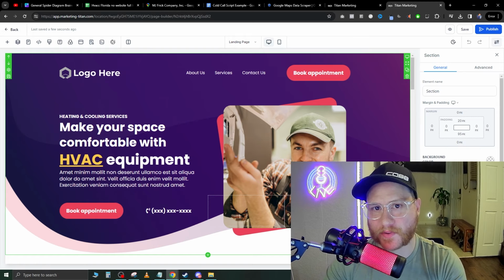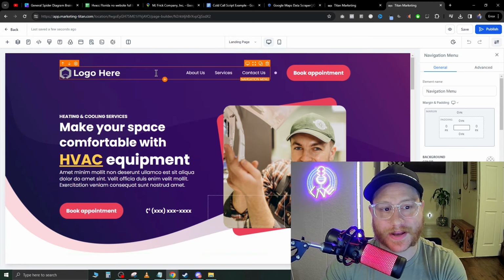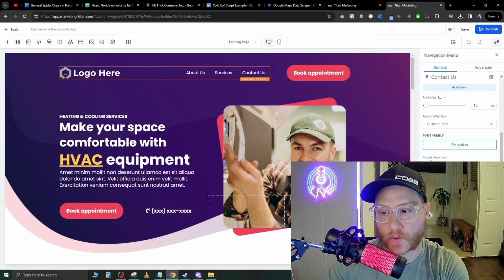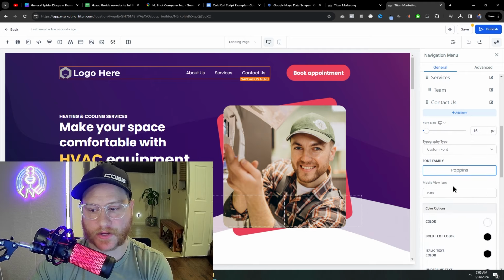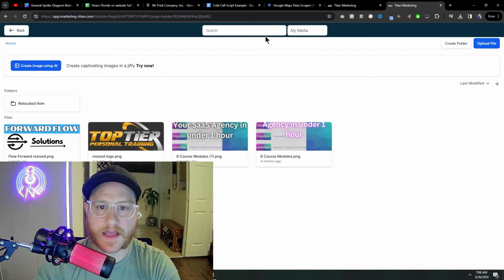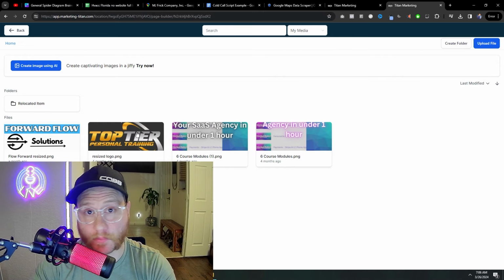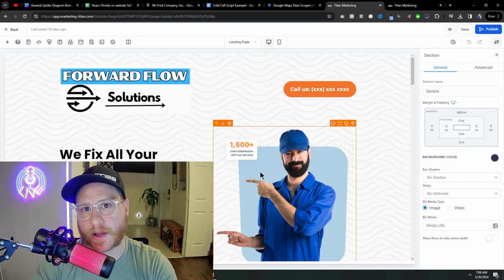Once you've opened up this template, there's going to be a logo at the top left. Click inside of that and then scroll down on the right side. Let me move myself over here so you can see. Scroll down and find where it says brand logo. Click that, and here's where you add and upload their logo. Here's what I'm working on currently. This builder is very simple to use.